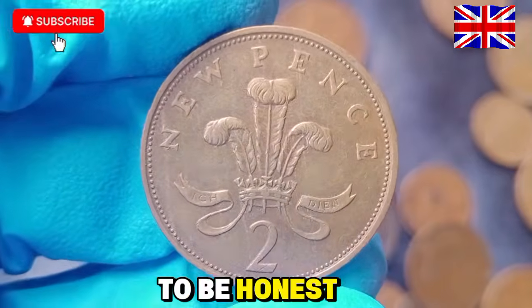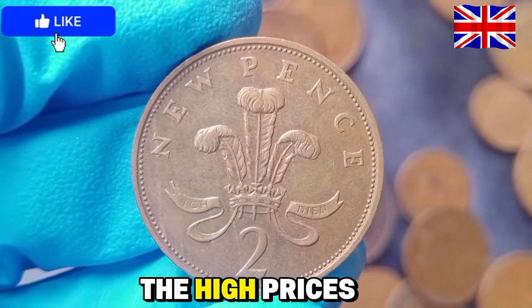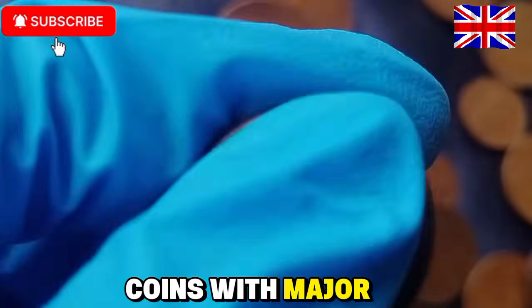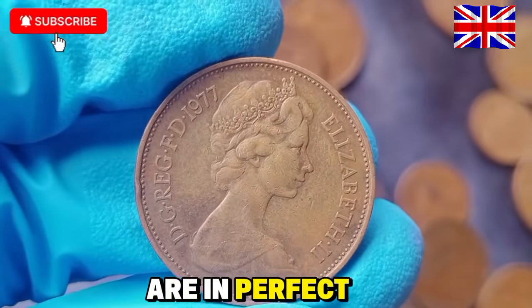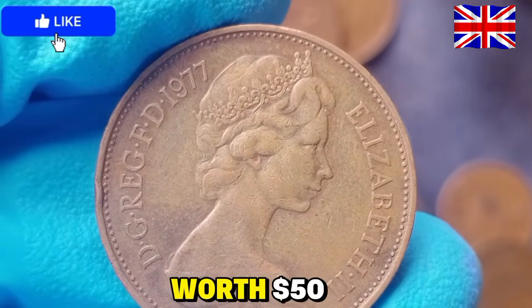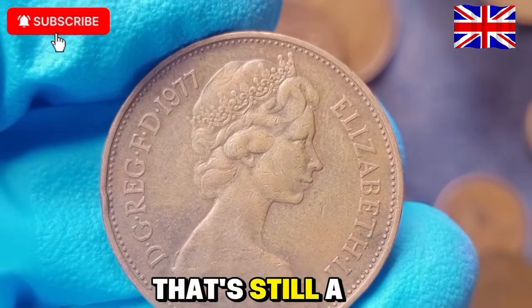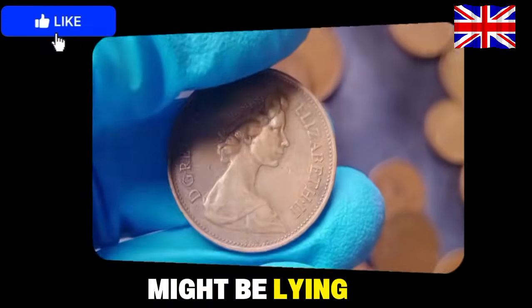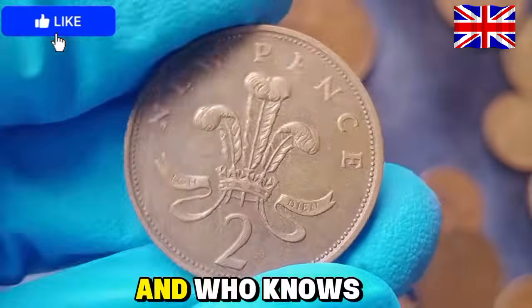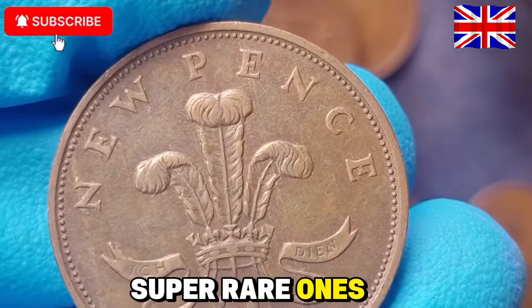So, what's the chance that your 1977 Two New Pence coin is worth $12,000? To be honest, it's not likely, but it's also not impossible. The high prices are usually for coins with major minting errors or those that are in perfect condition from collector sets. But even if your coin is worth $50, $100, or $200, that's still a great find from something that might be lying around in your home. And who knows, you could get lucky and have one of the super rare ones.